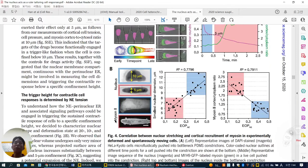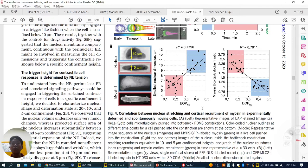Also, they checked the myosin 2 level. Comparing 10 and 5 micrometer confined cells, you can see the 5 micrometer cells have more myosin 2 level, especially in the peripheral area, the cortex area. Okay? And then here, they also correlate the nuclear envelope excessiveness and their dimension. Here, excessiveness is more, myosin 2. Sorry, B, what is that?